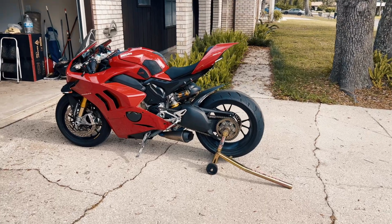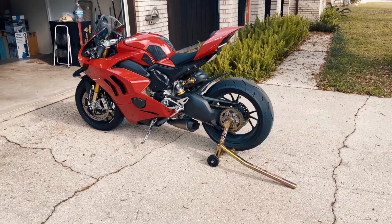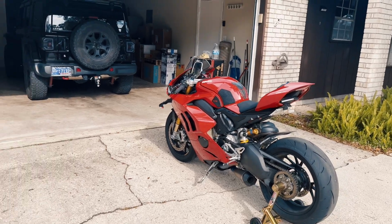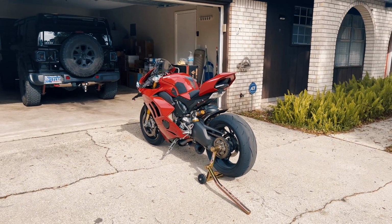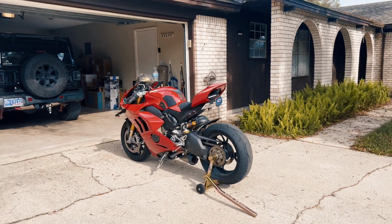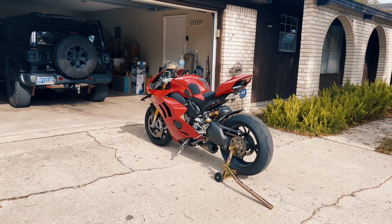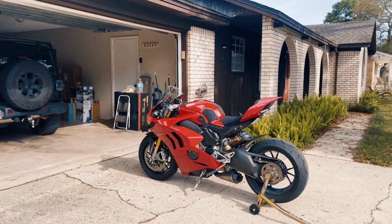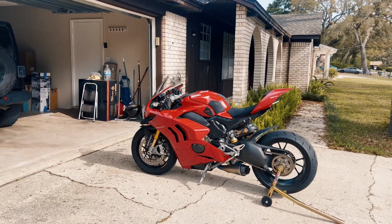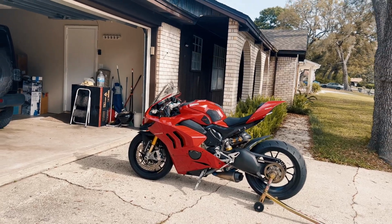Well, that pretty much wraps up my 10,000 mile ownership experience. The big question is, if I were to turn back time, would I buy this bike again? Absolutely, yes. Full send every time. This is one of the best bikes I've ridden. I've ridden a lot of Japanese bikes. I've ridden Yamaha and Kawasaki as well.